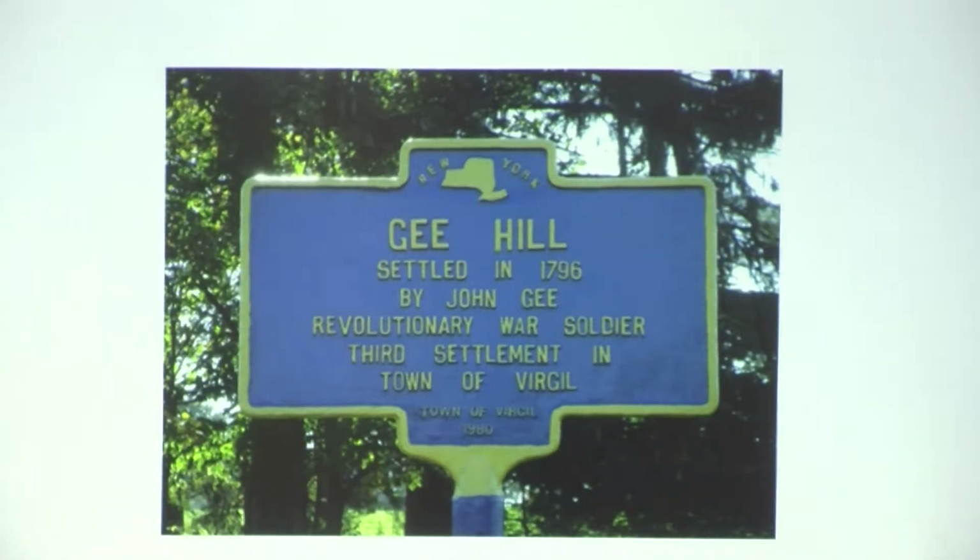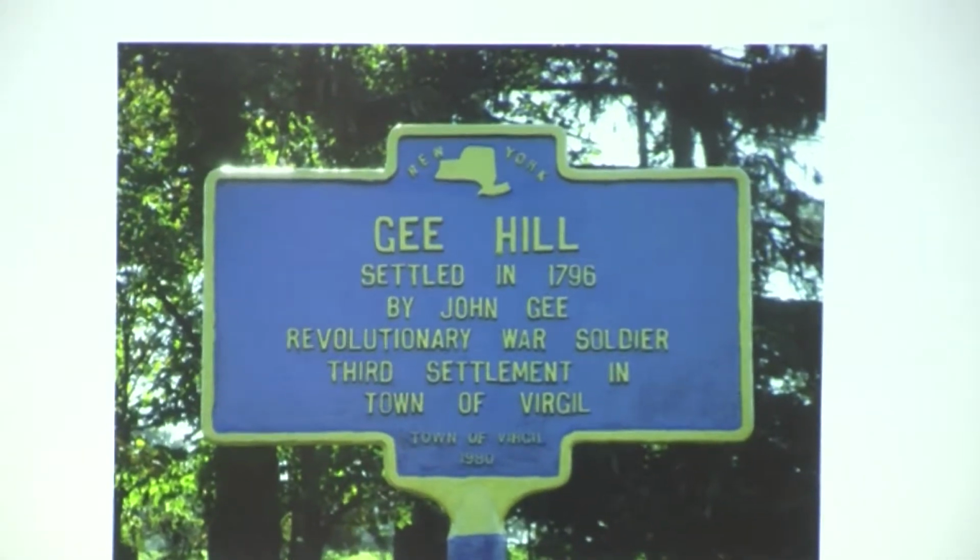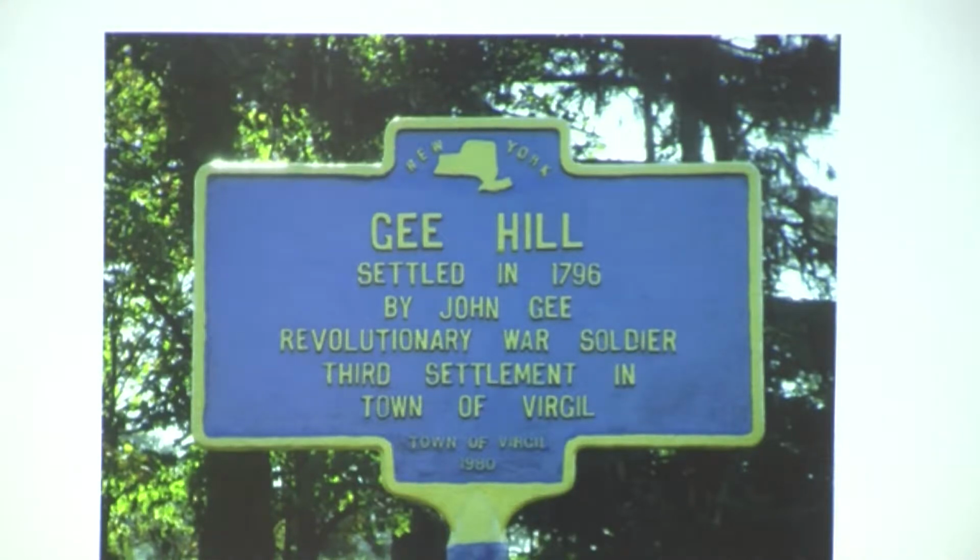John G. Hill, another Revolutionary War soldier. He settled up on what we now have as G. Hill Road, and that's the area where he settled. Again, he brought his family, and again, this was very isolated. This is the other side of Virgil towards Route 13, so you're out there a ways. On the map, it's number 5, and I know it doesn't look like it's very far away, but boy is it. And again, back in the days when they had to just kind of break a trail to get there.